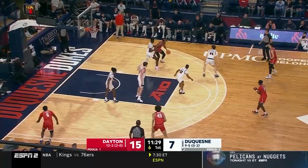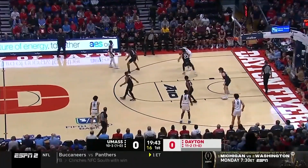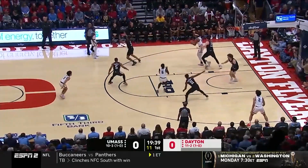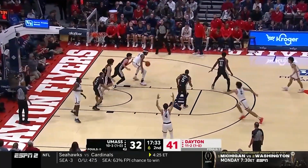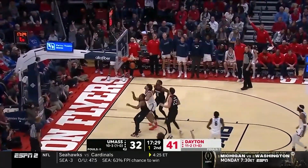Holmes trying to work it in on Dixon. Oh, nice. Feeds the cutter Cheeks. And they'll do that right here. Here's DaRon Holmes, preseason first team all A-10. He's shut off well. Gets it to a cutting man who lays it up and in. Here's Holmes, putting it on the deck. Nice skip pass for Brea. Sidesteps a defender and buries.